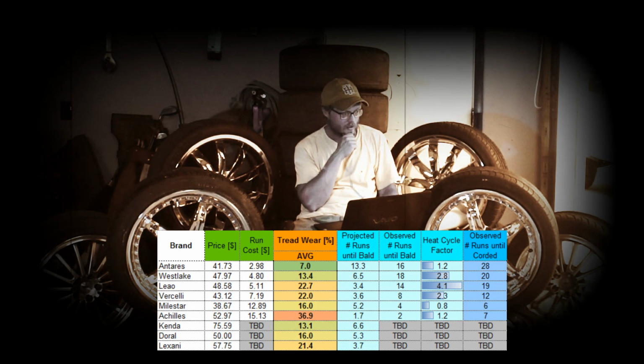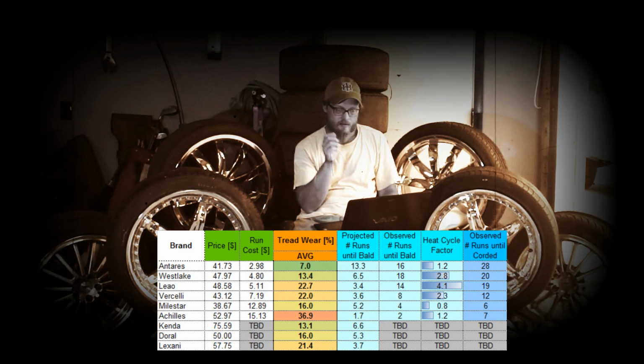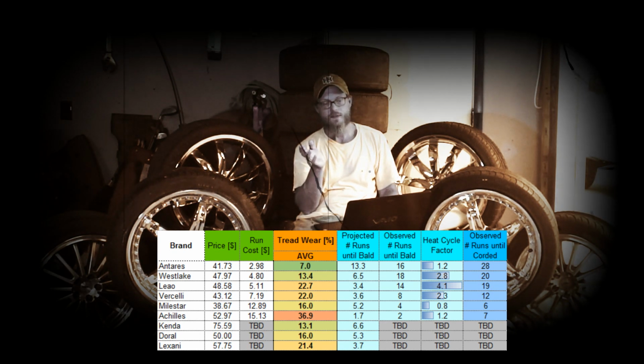Didn't last at all. So far, the Antares are definitely still in the lead. That could change as soon as I finish off the Kendas.